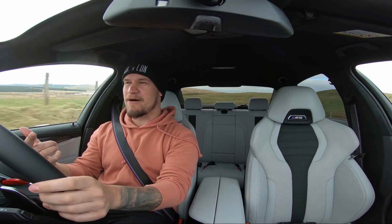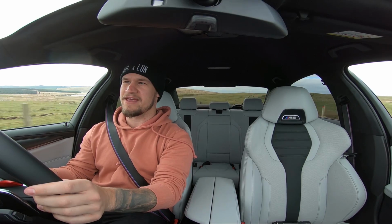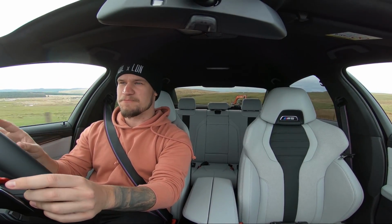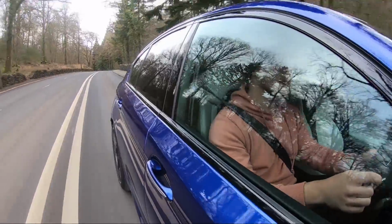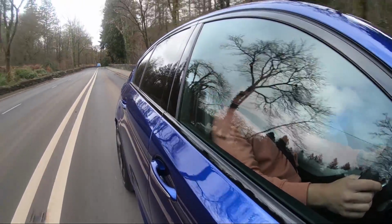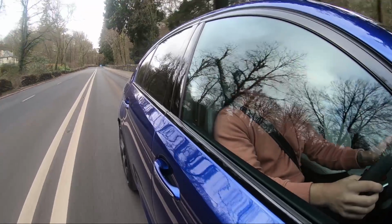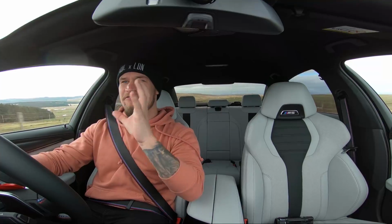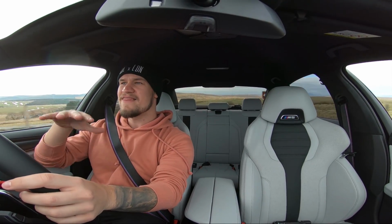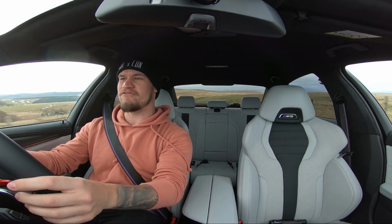So I've set the car up in Sport Plus everything, with the four-wheel drive system set to four-wheel drive Sport, meaning that it's rear bias power delivery. It still feels like a rear-wheel drive car, but the intelligence is that it can apply power to each of the wheels if we manage to max out the torque going through the rear wheels, just giving it that much more of a stable drive through the corners.